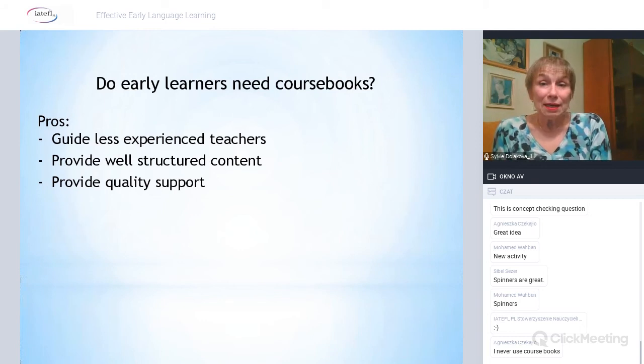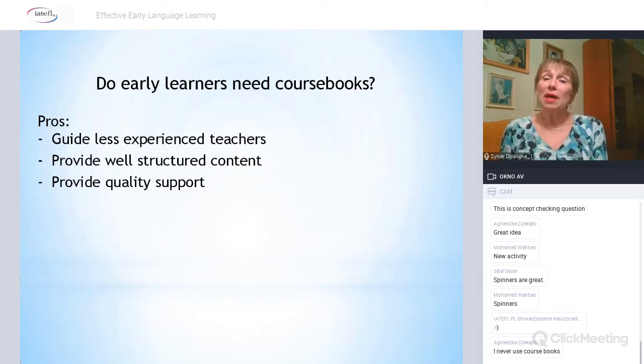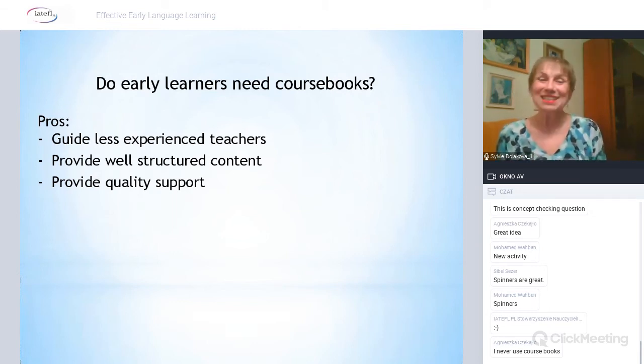So, if you are a less experienced teacher, then you might welcome the opportunity that the course book guides you through the course. All the materials are ready made for you. They provide well-structured content and quality support such as CD, sometimes puppets, flashcards, and so on. Sometimes stickers were very popular. So these are the pros.